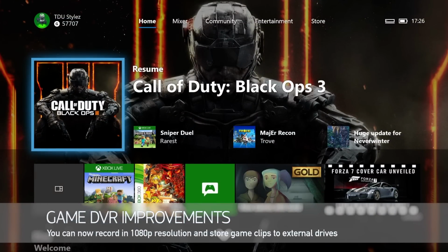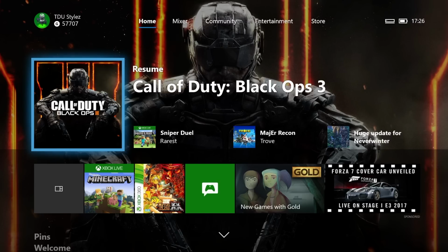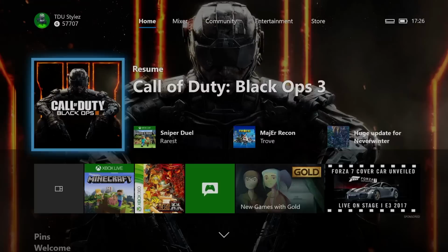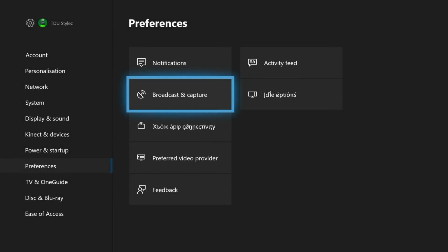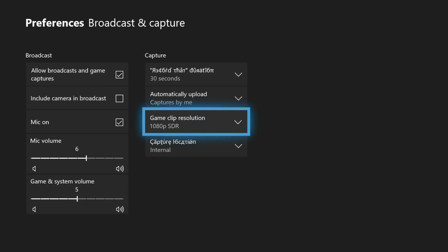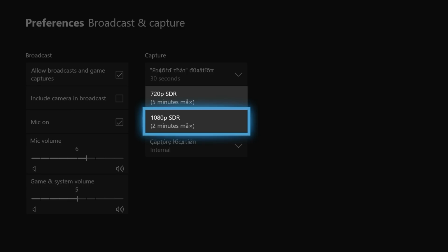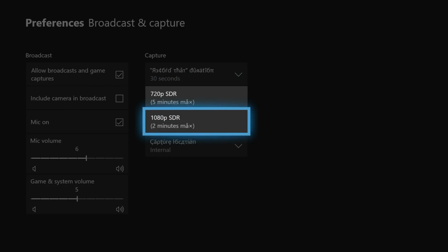So Xbox has introduced 1080p capture on the game DVR on the Xbox One fall 2017 update. If we go to the guide, go to all settings, go to the preferences tab and go to broadcast and capture, you'll notice that there are two new options available in the capture section: the ability to adjust what resolution your game clips are stored in. So for example, we can select 720p, which is 5 minutes max, and 2 minutes on 1080p. Now these are the times if you are using your internal Xbox drive for your game clips.